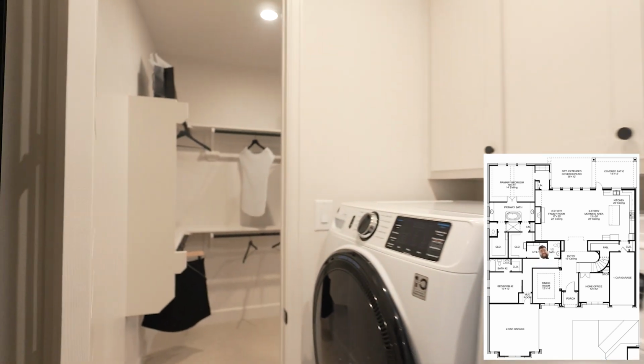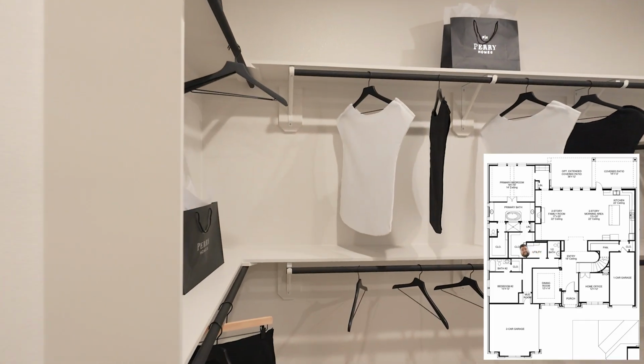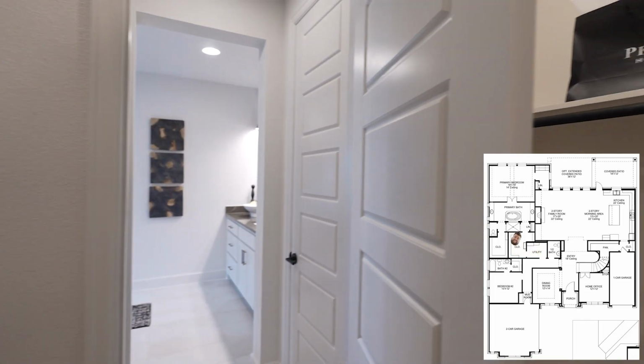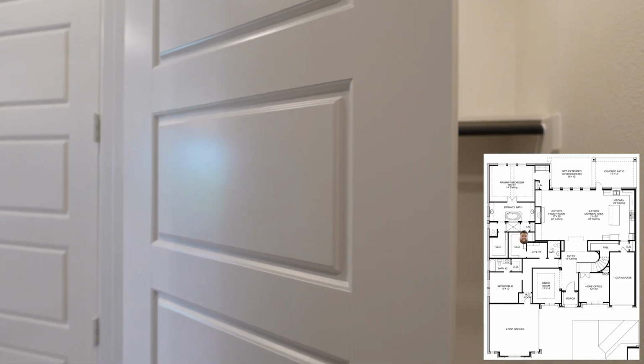So laundry room, into the closet, come on out. We got a little side closet there.